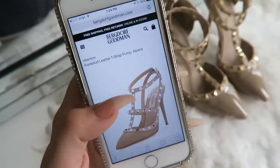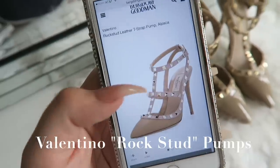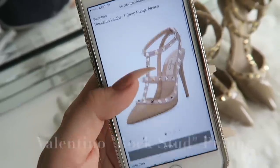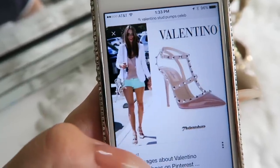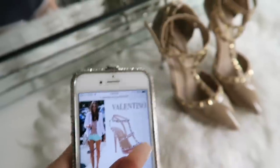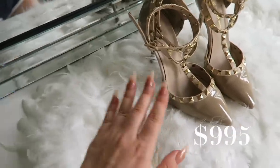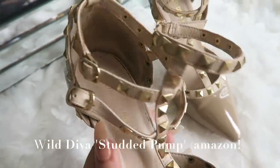All right, up next, we have courtesy of good old affordable Bergdorf Goodman, the Valentino Rockstud leather pumps. Perhaps the most popular celebrity shoe style ever. Who doesn't have them? Everyone has them. Anyways, so yeah, at Bergdorf Goodman, these are $1,000, $995, I guess, but check it out. You can get a pretty much exact dupe for 30 bucks.